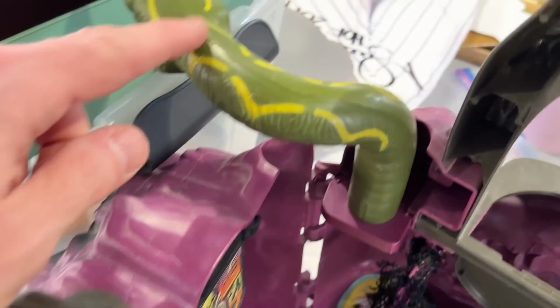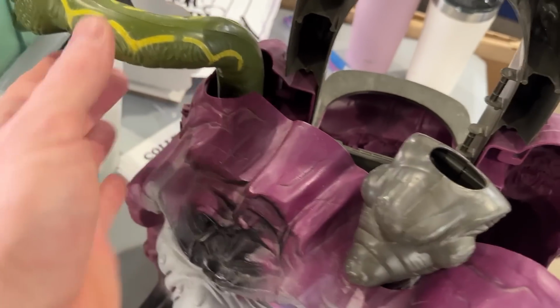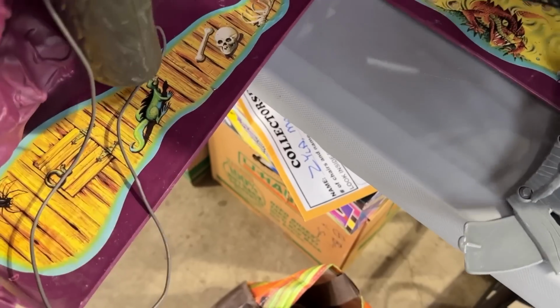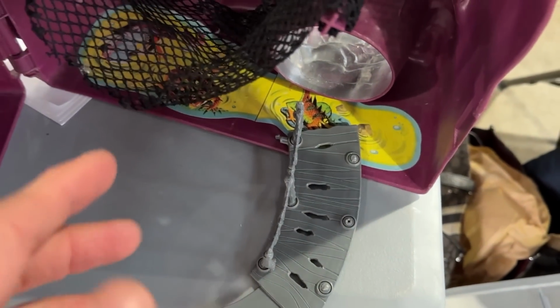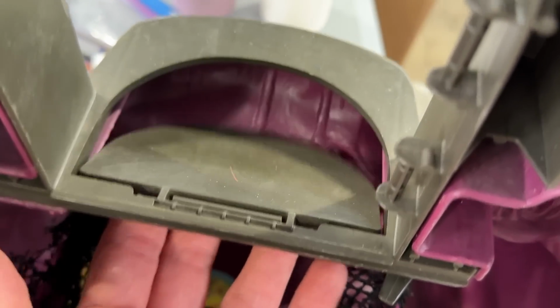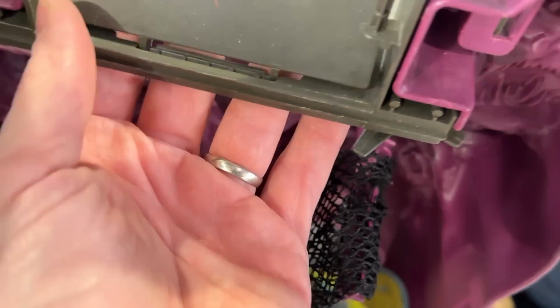You've got the snake, which is great. So you always look for the snake. There we go. It's got the stickers on the base, which is nice as well. A lot of times those are ripped up. So they do have that. They have the flap here, which is also nice. So got that.